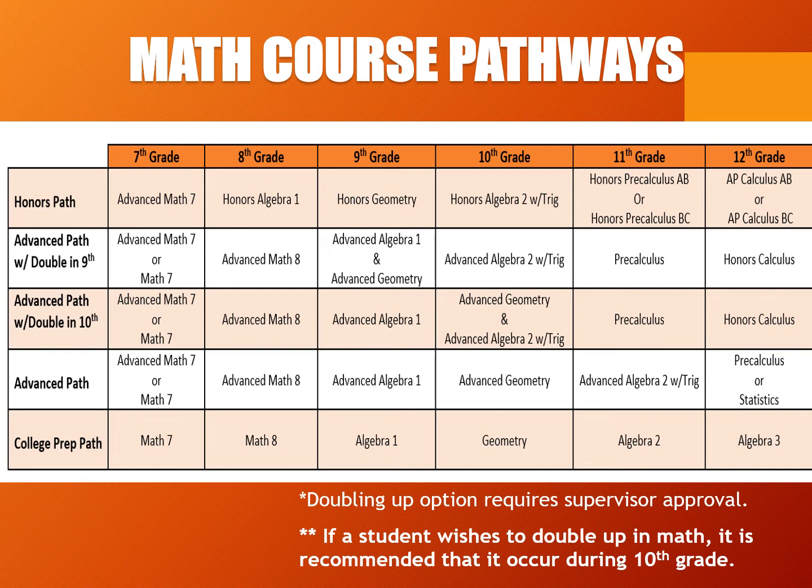Okay, so now to address the advanced path with double in 9th and advanced path with double in 10th. These are opportunities for students who did not start high school in geometry to be able to take calculus by senior year, finishing their senior year with honors calc. So one of the options is for students to take 2 math classes as 9th graders, Advanced Algebra 1 and Advanced Geometry, progress in 10th grade to Advanced Algebra 2 with Trig, in 11th grade take Pre-Calculus, and in 12th grade finish off senior year with honors calculus.